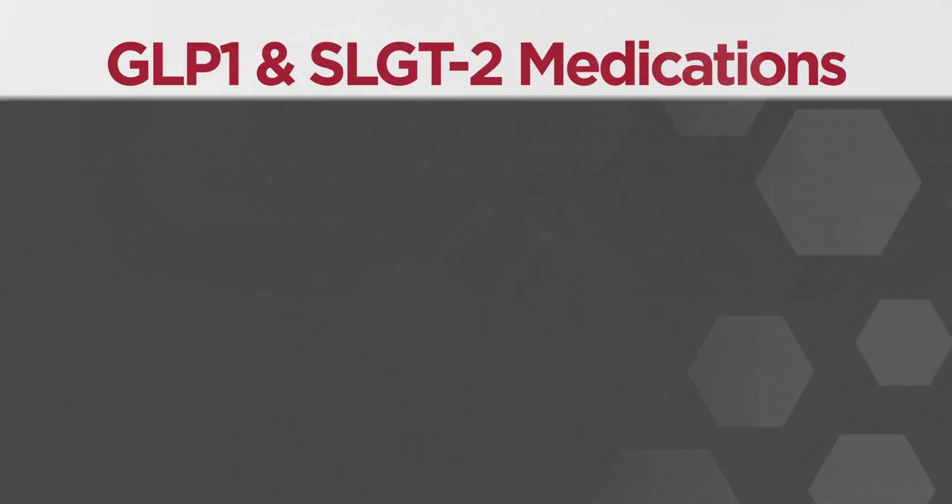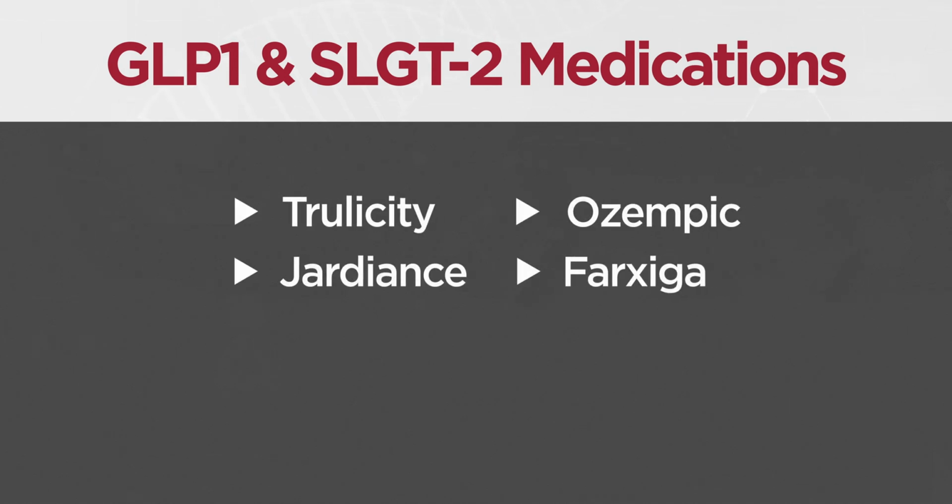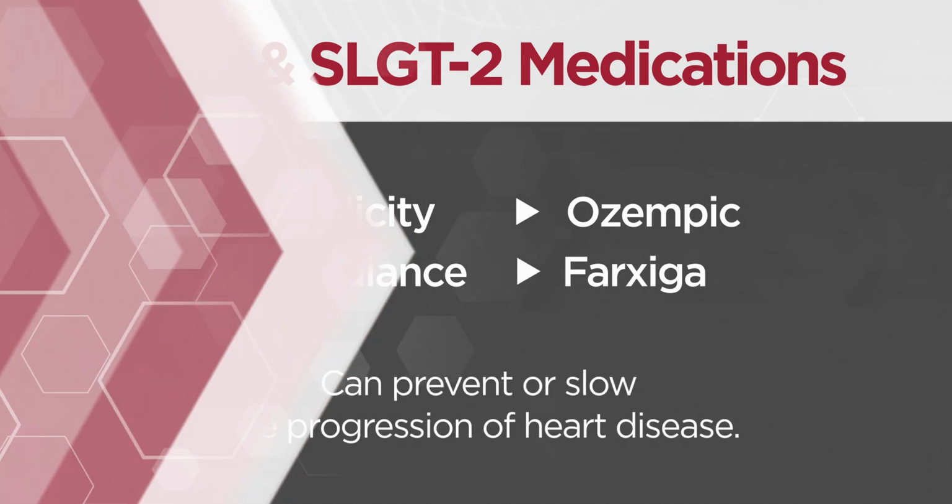Many classes of diabetes medications, including GLP-1s and SGLT2s, like Trulicity, Ozempic, Jardiance, and Farxiga, have been shown to prevent or slow the progression of heart disease.